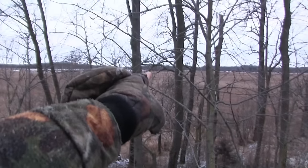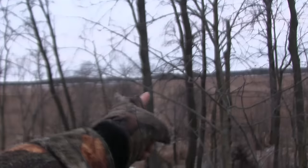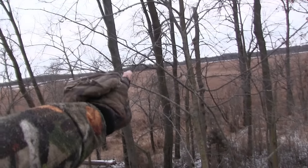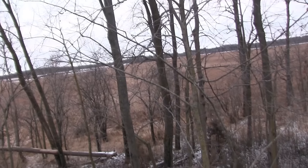There's a buck running through the cattails over there. That's the one that was right there. He came out running. I couldn't get the camera on in time to film him, but he ran right through there. And I actually think it's the same buck as the first one. Seeing a good look at it, it looks like he snuck around behind me until he was downwind.